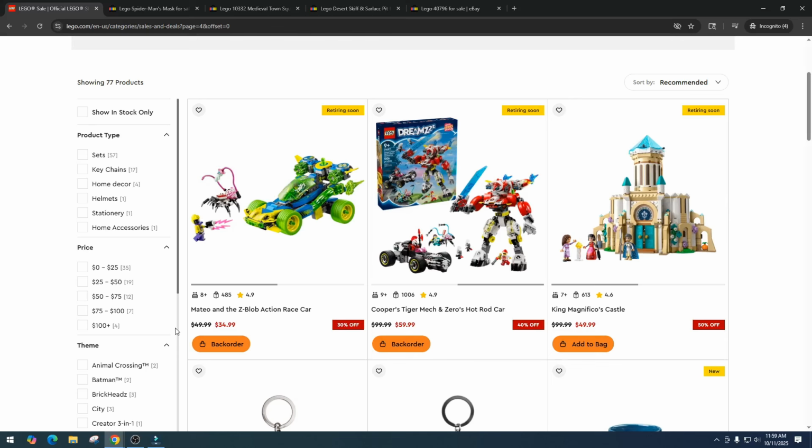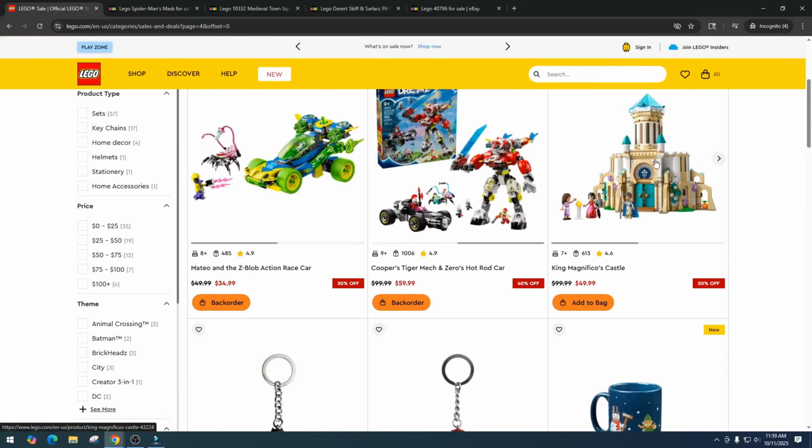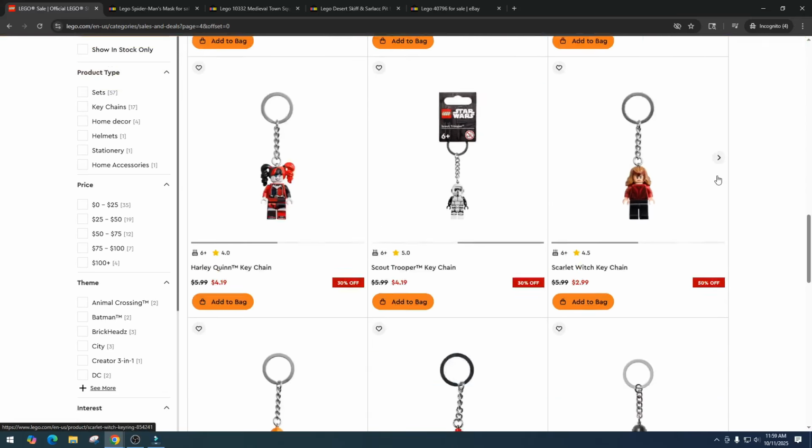All right, we got the Mateo and C Blob race car on sale for 30% off. Passing on that. Cooper and Tiger Mac and Zero's Hot Rod from Dreams. Dreams is so weird, but some of the sets can do really decent. I don't think this one's going to be a winner, but I'll have to probably make a dedicated video on that. So passing on that. King Magnifico's Castle, don't touch that with a 10-foot pole. It's been on sale forever.